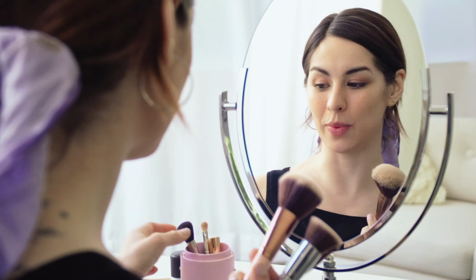That's decently symmetrical. As you can see, you don't need a lot of brushes to get a lot done. I feel like I can do my entire face with just these 5.